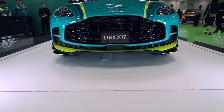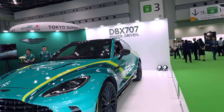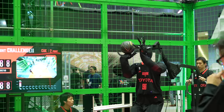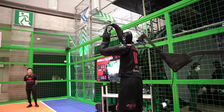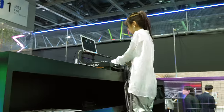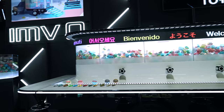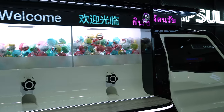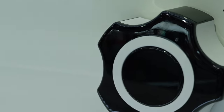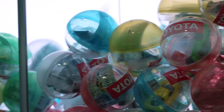I thought Aston Martin was going to be a no-show here, but alas, they have one car on display. Actually, they had two. Another booth as well. Woo! Rip City. Funky. Gachapon vehicle here. Evidently, if you fill out a questionnaire, you can turn the dial and get one of these gachapon. But we're not going to do that.